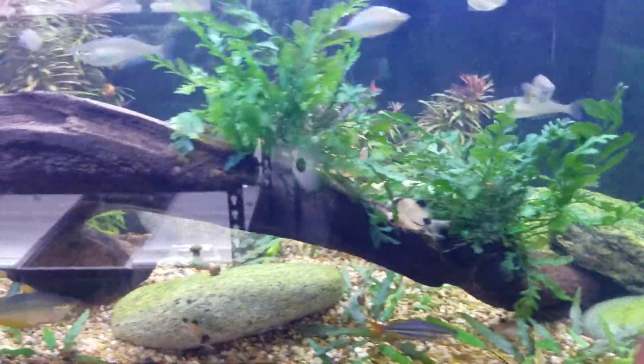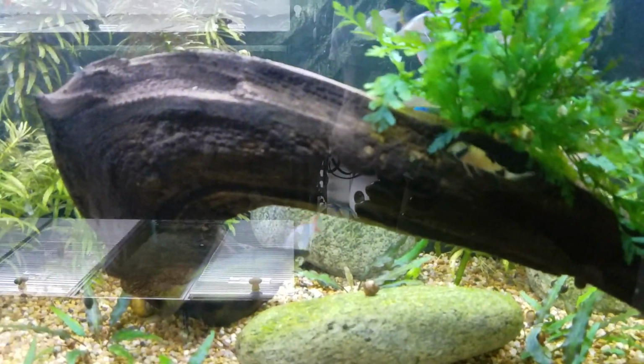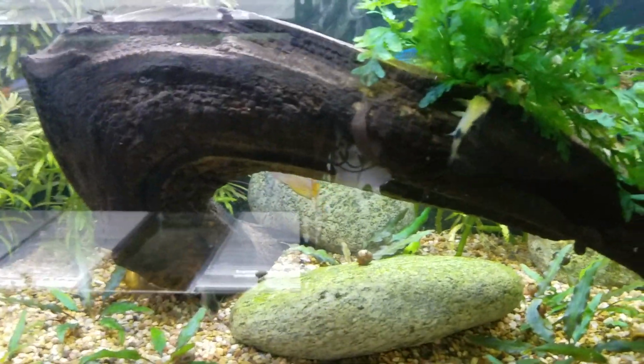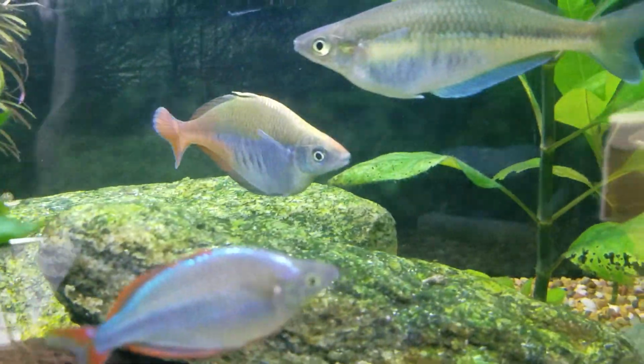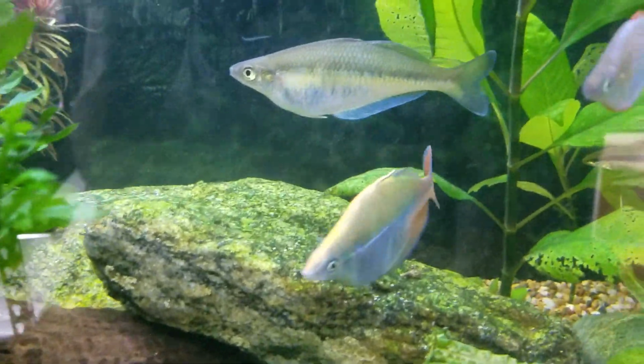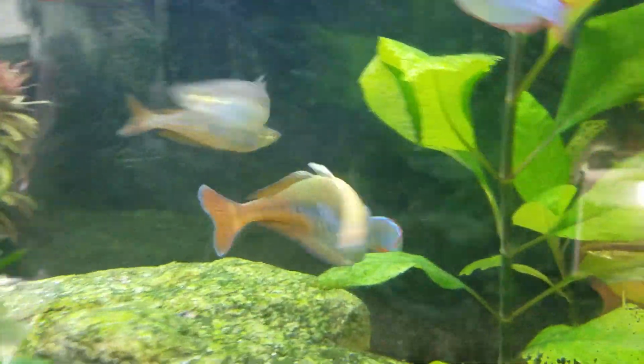And they're not even a Melanotaenia. They're a Chilatherina, I don't know how to say it, man. But they're not a Melanotaenia type species. They're not in that same genus, I believe, but they are still in the same family. They're still rainbowfish, very closely related. Just an all-around gorgeous fish.